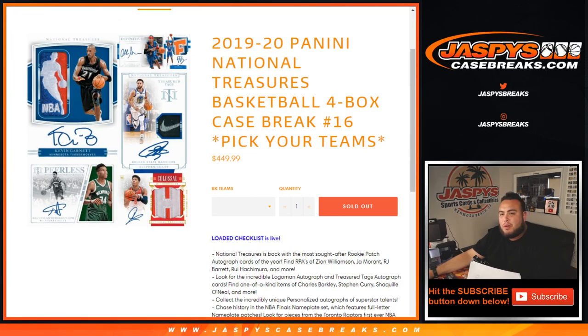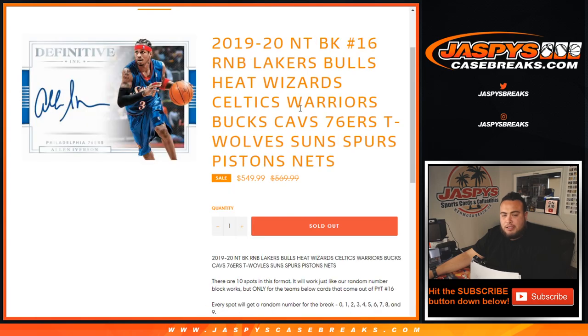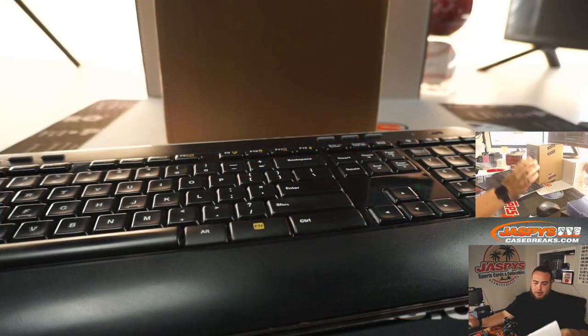Just sold out 1920 Panini National Treasures Basketball. It is a four-box case break, picking number 16. We did have a team random and, of course, a 14-team random number block here. So here are the customer names that are part of the random number block.